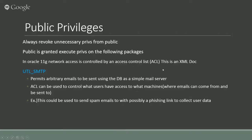And in Oracle 11G, network access is controlled by an access control list, the ACL. This is an XML document. I have a reference to it in the references slide, but I didn't have time to cover it in this presentation as it's a little more in depth.